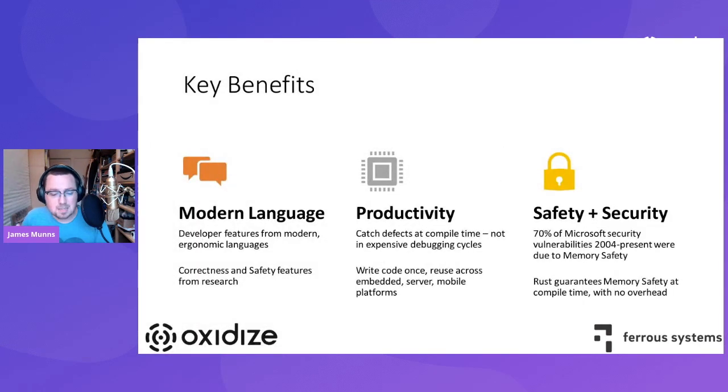We really think Rust is a modern language that can bring new improvements. It can be a language that improves productivity, as well as improving safety and security. I really want to point out one of these in particular that I mentioned here: 70% of Microsoft's security vulnerabilities from 2004 to present were due to memory safety. And this is a number we keep seeing over and over and over again.